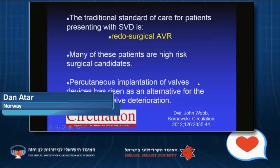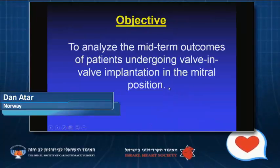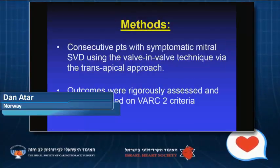So the traditional gold standard of care for patients presenting with structural valve deterioration is redo surgical AVR. However, as everybody knows, many of these patients are at high risk for surgical procedure. Therefore, percutaneous implantation of valve devices has risen as a very solid alternative for treatment of valve deterioration. So our objective was to analyze the midterm outcome of patients undergoing valve-in-valve implantation in bioprosthetic mitral position valve.